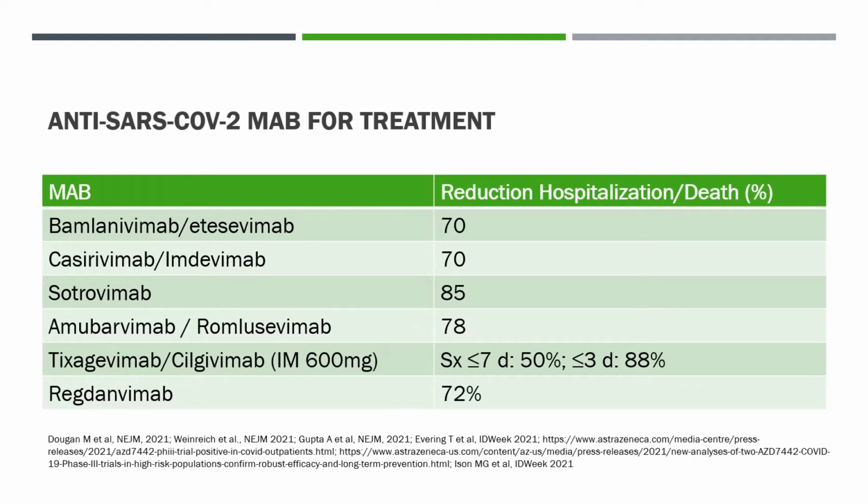Next is an AstraZeneca product. It's given as an IM 600 milligram dose, known as tixagevimab and cilgavimab. If we give it within less than 7 days of illness, the reduction is 50%. But if we give it earlier, within less than 3 days, the reduction is 88%. So the earlier we give it, the more benefit in reduction of hospitalization can be observed. Next is regdanvimab, mainly approved in South Korea. It reduced the risk by 72%.